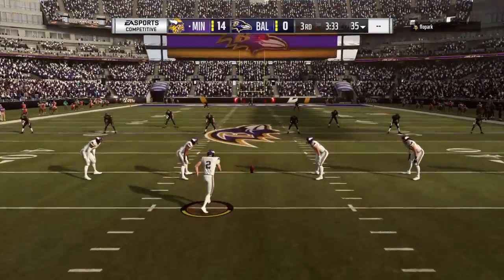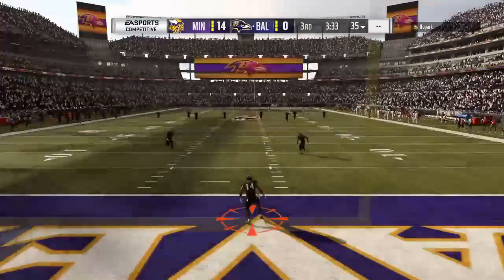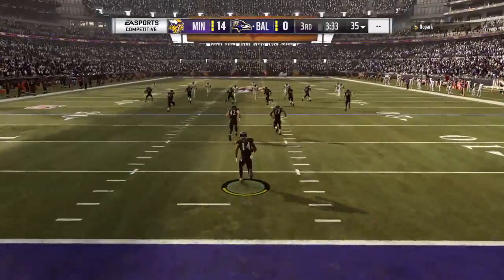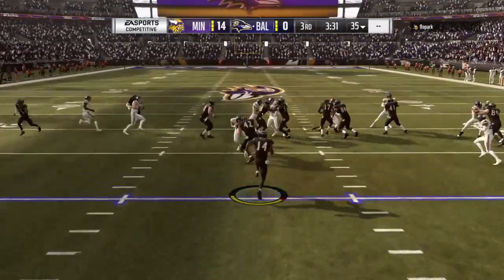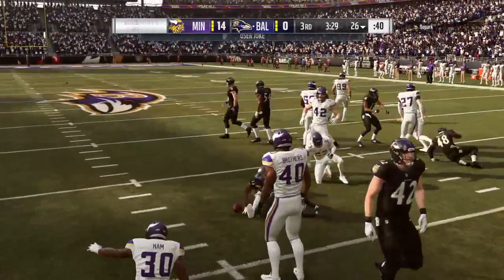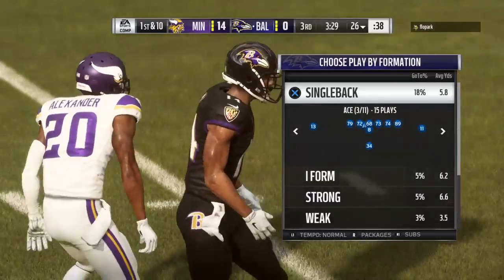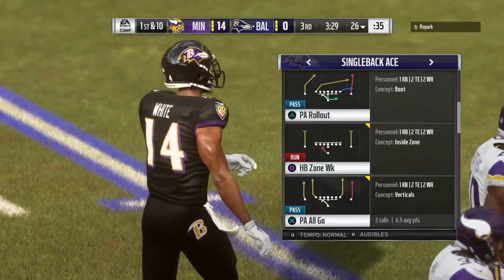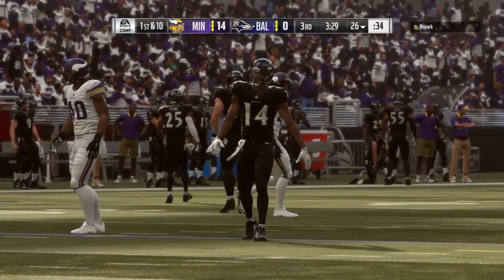Forbath out to kick this one away. This fielded a few yards into the end zone, and now running right through it. And he'll get it up to about the 26-yard line, just across the 25. The Ravens offense getting ready now for their first possession of the second half.